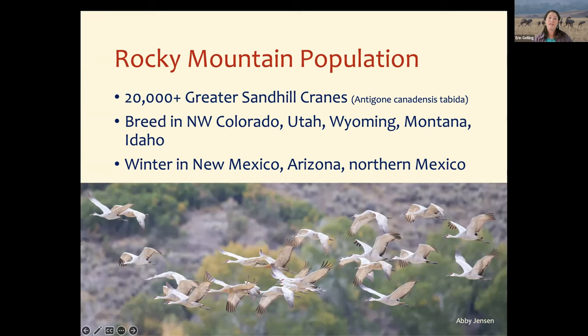The cranes along the Front Range that you might see, like those that travel through Denver and Boulder and that whole area, are actually part of the lesser sandhill cranes. So west of the Continental Divide, we have the greater sandhill cranes. These sandhill cranes breed in Northwest Colorado, in Utah, Wyoming, Montana, and Idaho. And they winter in New Mexico, Arizona, and Northern Mexico.